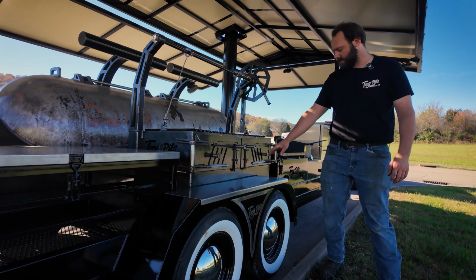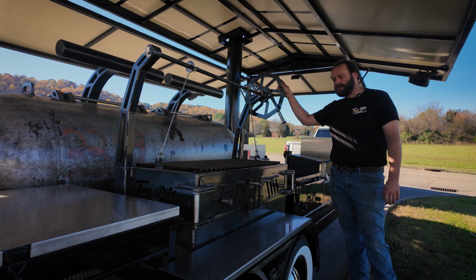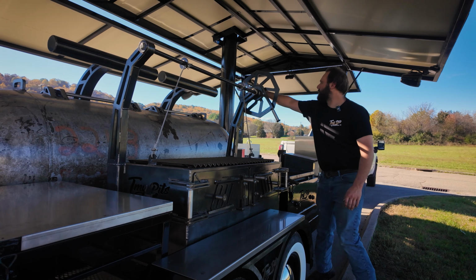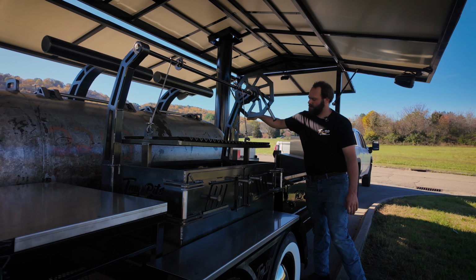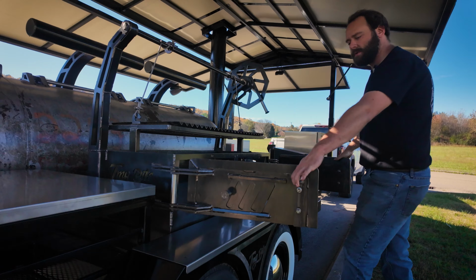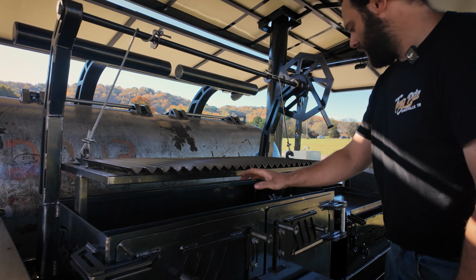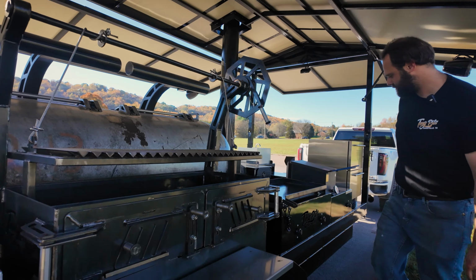And as you can see, it does have our white wall tire package on it with the Baby Moon hubcaps, stainless steel fender topper, and then right in front of this, 48-inch Santa Maria grill. Guys, these grills are awesome. Raise and lower your cooking grate as you go. You got the double door setup here to tend your fire. It does have a built-in grease drain on the front and back of it as well.